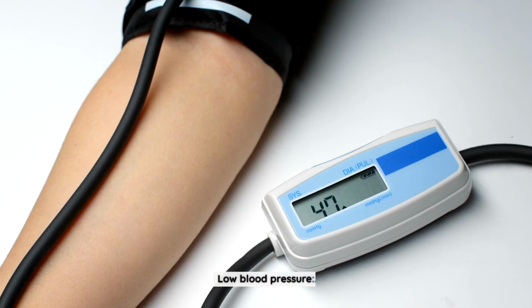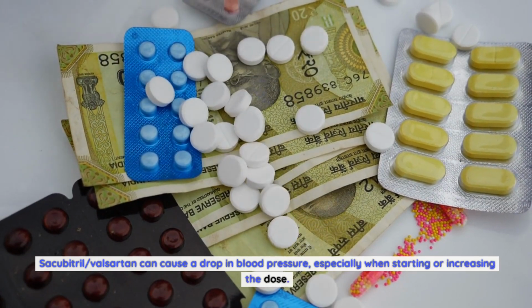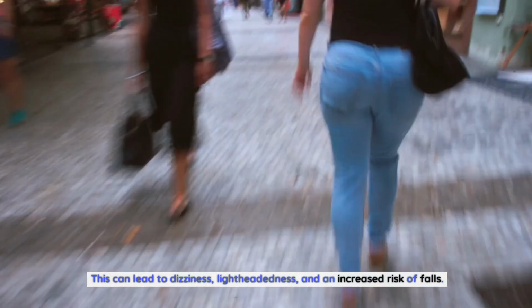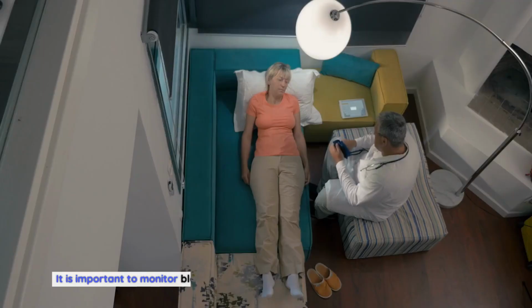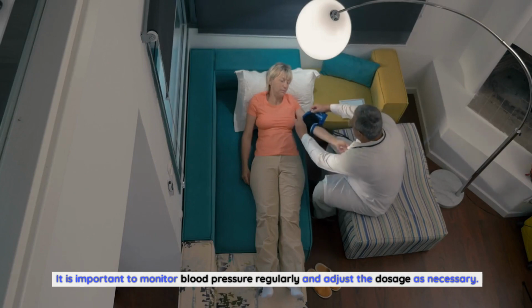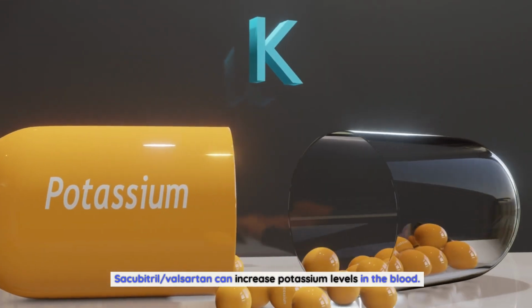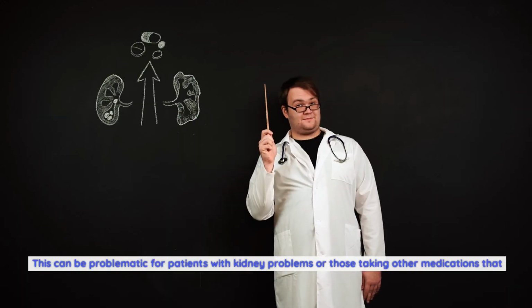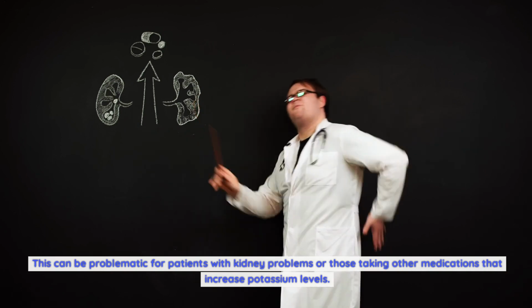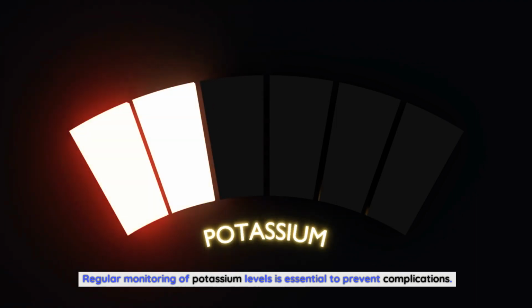Low blood pressure. Sacubitril-valsartan can cause a drop in blood pressure, especially when starting or increasing the dose. This can lead to dizziness, lightheadedness, and an increased risk of falls. It is important to monitor blood pressure regularly and adjust the dosage as necessary. Hyperkalemia. Sacubitril-valsartan can increase potassium levels in the blood. This can be problematic for patients with kidney problems or those taking other medications that increase potassium levels. Regular monitoring of potassium levels is essential to prevent complications.